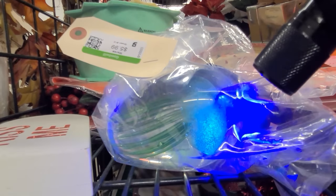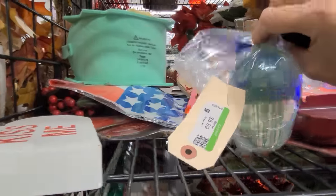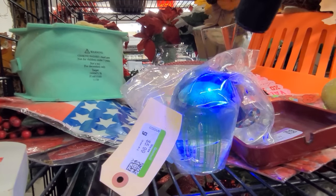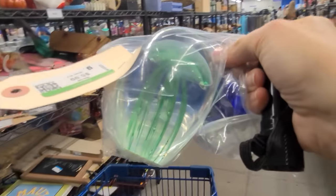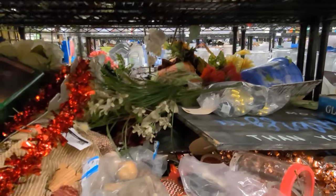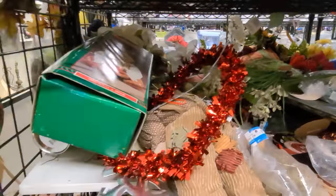Look at that green glow. I'm going to stand it up so you have a better view. That is absolutely stunning. Also in the bag, a cobalt blue moon candle holder and a clear glass heart. All three pieces, only $6. Let's pop them into our cart carefully and keep going. Some florals and tinsel wreaths, signs and more bits here.